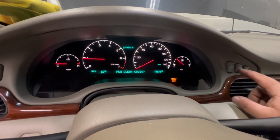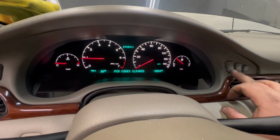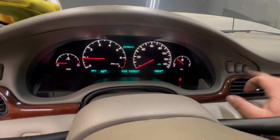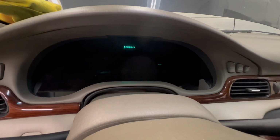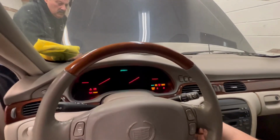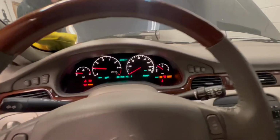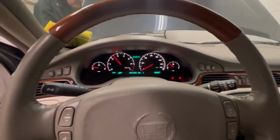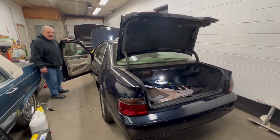Oh, all history codes. Well, good. We'll clear those. Light is gone. Recycle the key. Woo, baby. She runs. Look at that, Papa Bear. Beautiful. Cadillac style.